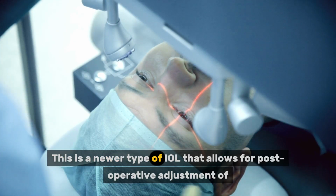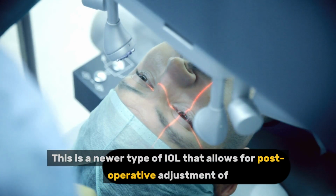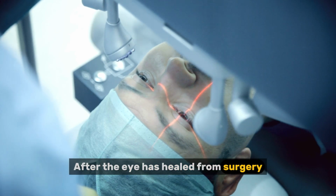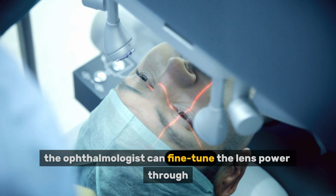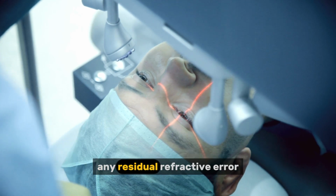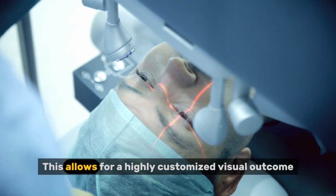Light-adjustable lenses. This is a newer type of IOL that allows for post-operative adjustment of the lens power using a special UV light. After the eye is healed from surgery, the ophthalmologist can fine-tune the lens power through a series of light treatments in the office to optimize vision and correct any residual refractive error, including astigmatism. This allows for a highly customized visual outcome.